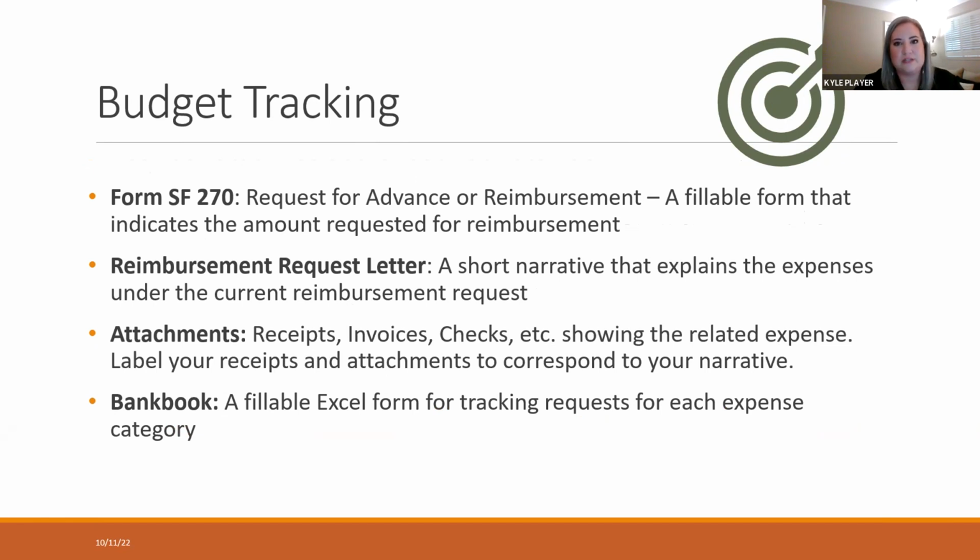You have your SF-270, which is an actual fillable form that V has provided to you, where you will lay out what your reimbursement request is for that specific period that you're requesting it for. Then you'll have a reimbursement request letter. This is a document that you will create, usually just a Word document. We call it a letter, it's in letter format, but it's really just a narrative that describes what you're requesting and relates it back to your project and to your budget. Then you have your attachments. Those are all those receipts and items that I told you to take a picture of or scan in. You'll attach them with that narrative. Then you also have a bank book, and this is more for long-term internal tracking for both you and V. This will help you see how you are spending down each of those budget categories over the grant period.